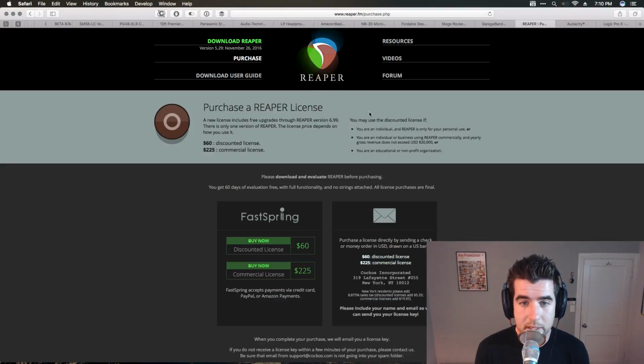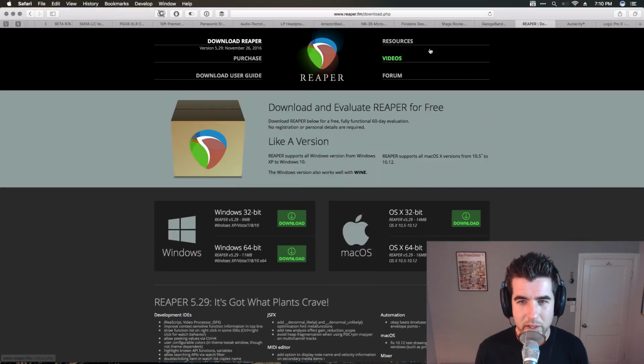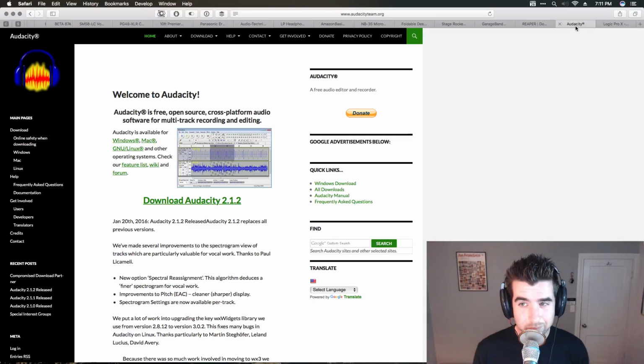You could also invest $60 and get Reaper, which is like a professional recording software, but it's definitely more powerful, maybe a little bit more confusing. There's more of a learning curve, but it can do everything that you'll need, and it's only $60.